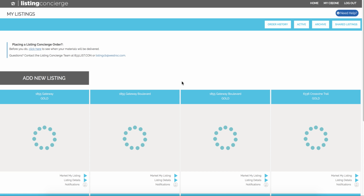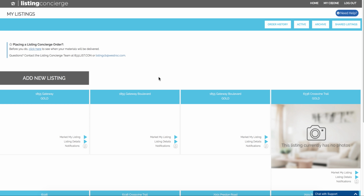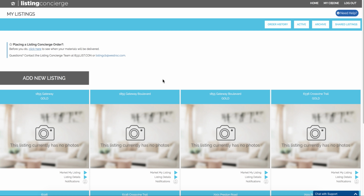Clicking on this icon right here takes me to a page called My Listings. This is where I can see all of my listings that are live on the MLS, as well as packages I've ordered through Listing Concierge. The way I can tell that I've ordered a Listing Concierge package is by the package name right here underneath the address. You'll notice it says gold right here, which indicates this is a property I've ordered Listing Concierge.